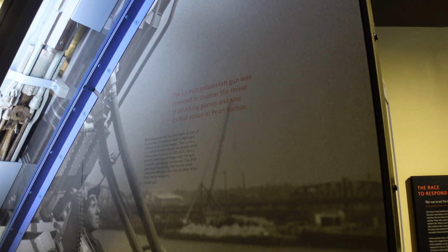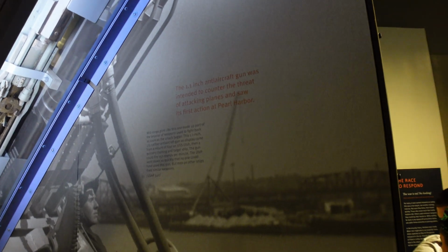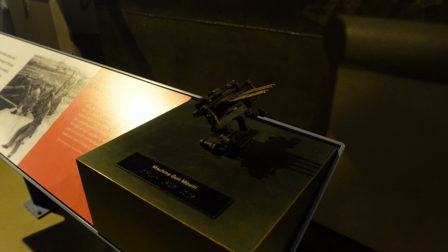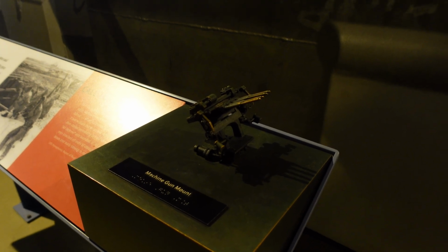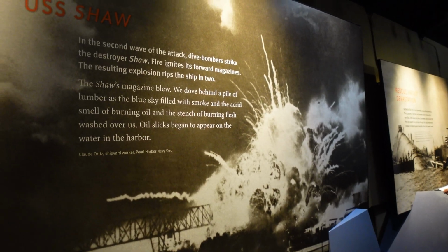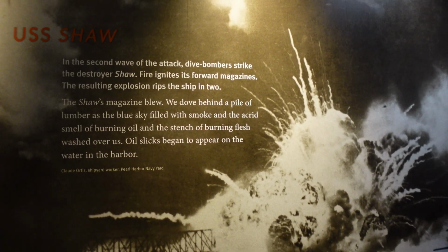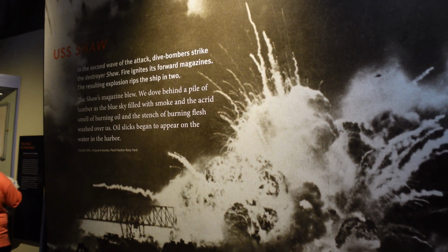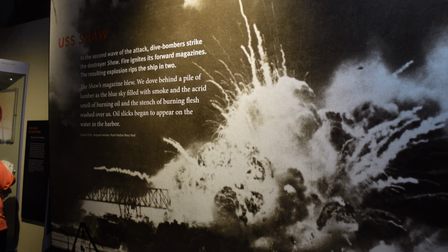This display shows the anti-aircraft guns that were used against the Japanese bombers. Down here is a model of what those guns look like. In the second wave of the attack, the Japanese bombers destroyed the USS Shaw. The bombs hit the armament on the ship and broke the ship in halves.